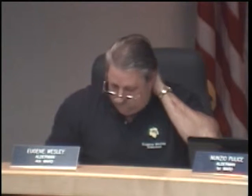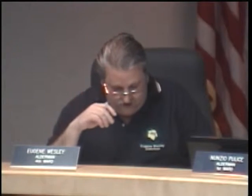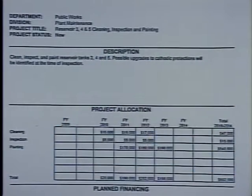Page 61. Well, what about 56? Yeah, oh, I'm sorry. Resurfacing 3, 4, 5, 6, cleaning, inspection and painting. The reservoir at 3, 4, and 5? I thought we were on a pump station or a lift station. We were on 55, Edgebrook Lift Station, yes, and then we went to 56, Reservoir 3, 4, and 5. Okay. Cleaning and inspecting. So my question on that is, is this the Itasca Wooddale Reservoir that we're talking about? No, these are the above ground water storage tanks on Potter. Okay, thank you.